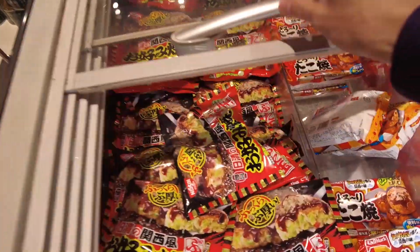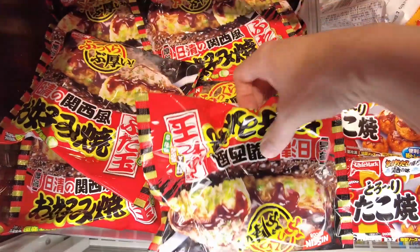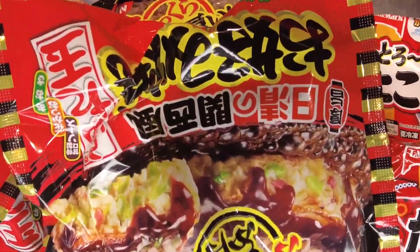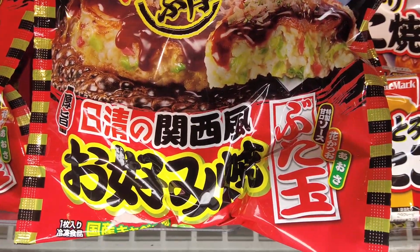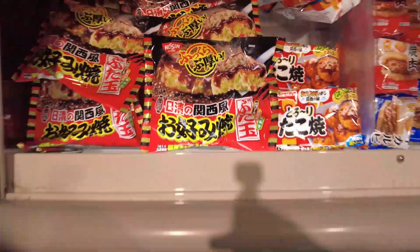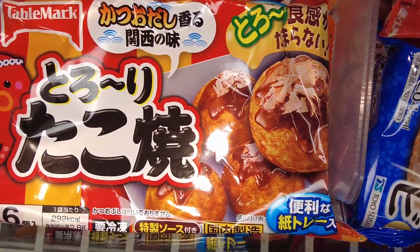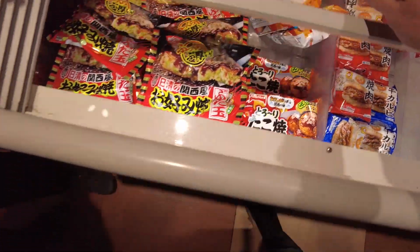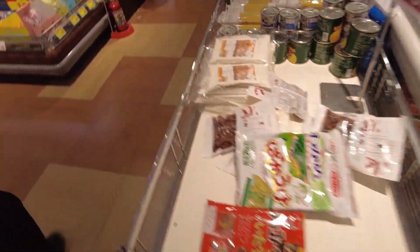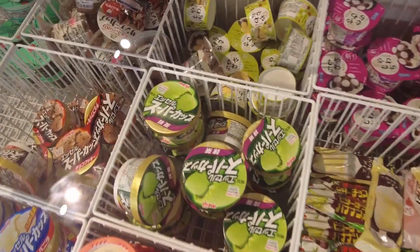And this is the okonomiyaki I was talking about earlier. This is the specialty of Osaka. And this is takoyaki. This is another specialty from Osaka. It's got octopus on the inside. Ice cream, of course. And of course, green tea ice cream.